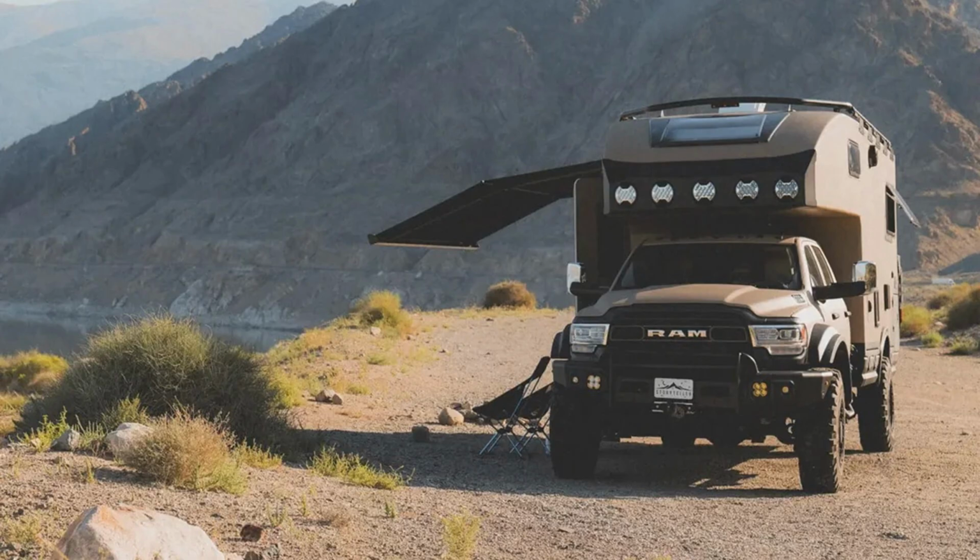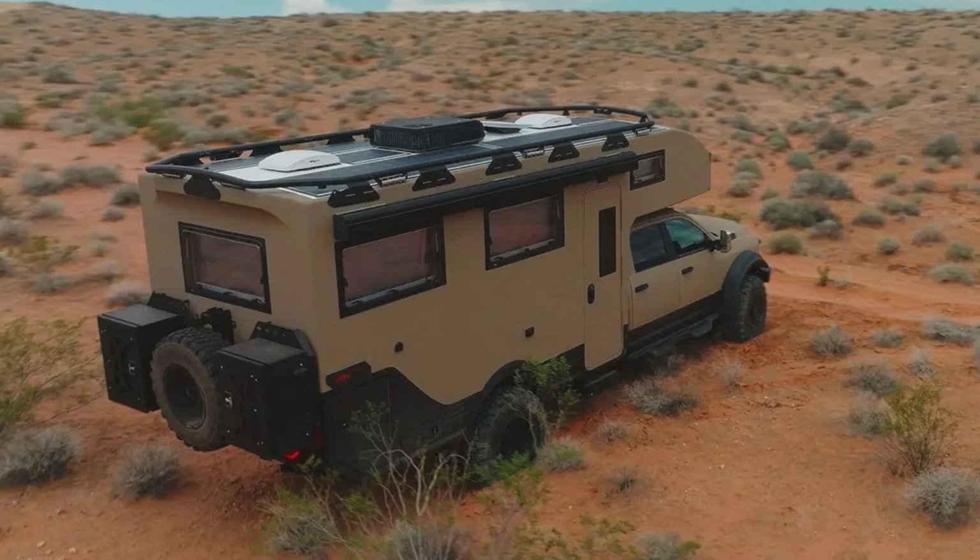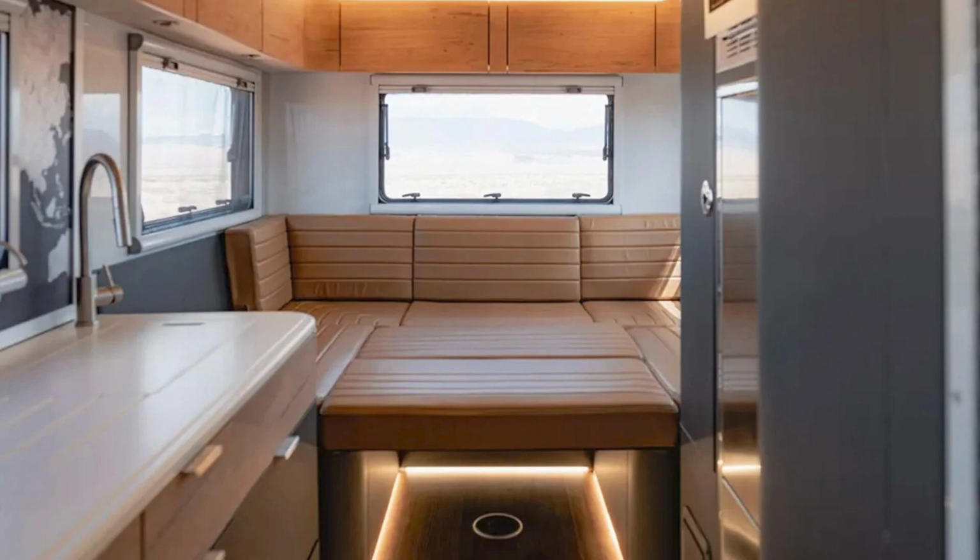Sustainability is its middle name. With a 1.3 to 5W solar power system, 30,000 inverters and a 16.8 kilowatt-hours lithium-ion battery, it's like a green energy revolution on wheels, allowing you to live off the grid for ages without compromising comfort.